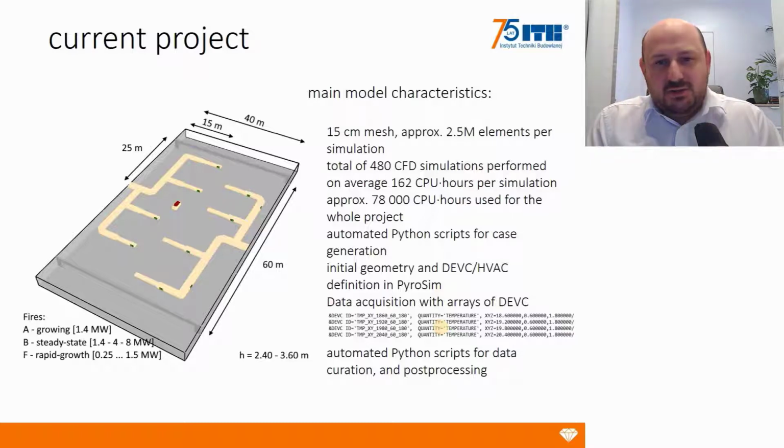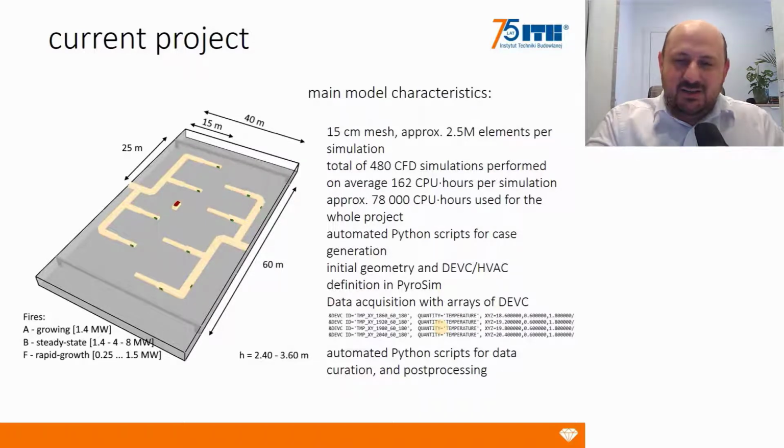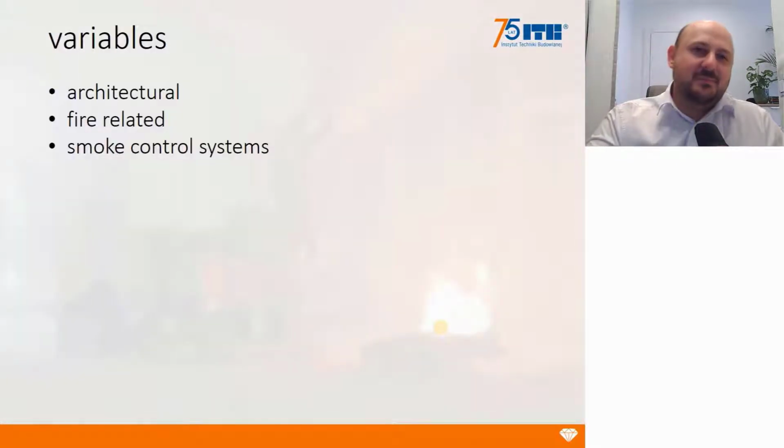Because of the scale of the project, if I wanted to investigate the results, like open Smokeview, take a look at the results, plot some images, let's say it takes me 3 minutes per simulation, that would be 24 hours of continuous work to go through all of the results. So it's absolutely unbearable. Thus we had to implement not only scripts for generation of the cases, but also for data acquisition and post-processing. And yeah, it was a challenge, but it was definitely worth it.